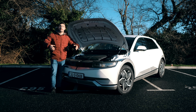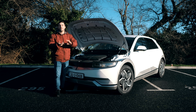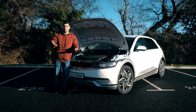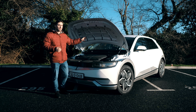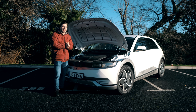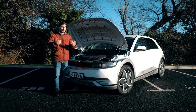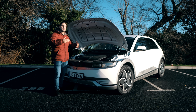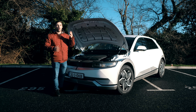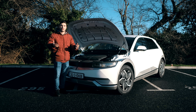But let's talk about the powertrains and the battery sizes. So essentially you have three options. The entry level is a 58 kilowatt hour battery that has about 170 horsepower, 350 newton meters of torque, and it is rear wheel drive. The next version up from that is also rear wheel drive, however it has a 72.6 kilowatt hour battery. It has 217 horsepower, 350 newton meters of torque. Essentially it's a little bit longer range, a little bit more power. And then the class topping is actually all wheel drive. So there's a motor at the front and the rear.